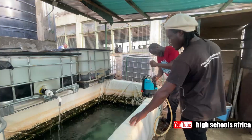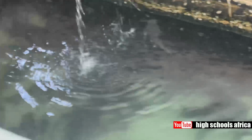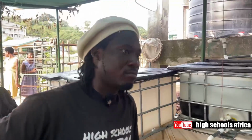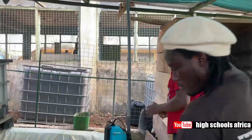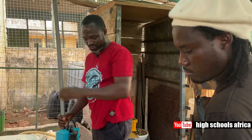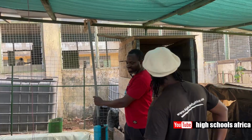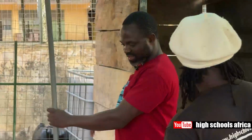It all started one year ago, when the honorable headmaster, Mr. Techi, went for a headmasters' meeting, and it was suggested there that all the schools do some projects to help the school. By then, I already had a small knowledge of fish farming. So when the headmaster came back, we decided that we should do fish farming, and then mushrooms, and also snails. Down there is for the snails, this place is for the mushroom, and this place is for the fish. As you can see, the fish are booming.